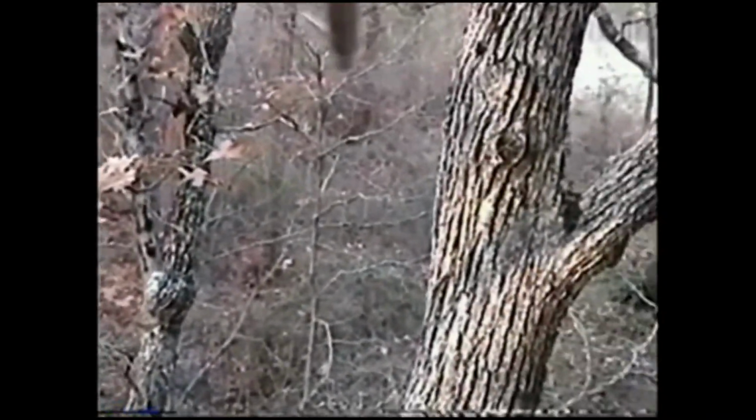I'm about 75 to 100 yards away from this green field, set up in a staging area. Not really hunting the green field, but the oak trees next to the green field. Look out and you can see the field there.